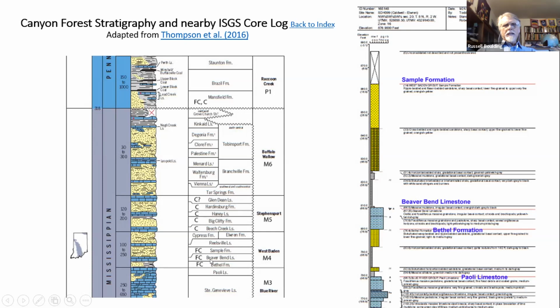So Forest Canyon consists of, as best I'm able to determine, 3 of the lower formations of the West Baden group. Which it also has Mansfield Formation, which is above the Mississippian Pennsylvanian unconformity. Clemens has an equally interesting stratigraphic section of the Stevensport group, and actually Clyde Malott has a type section right in that area. So we've got the Mississippian, West Baden, below it but not exposed, the Paoli or the Blue River group, and then the Mansfield Formation.